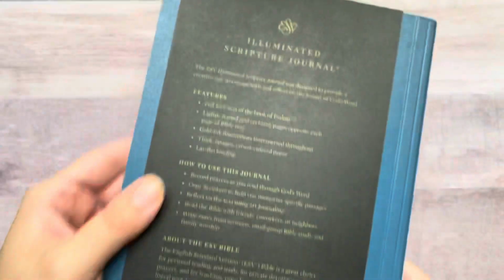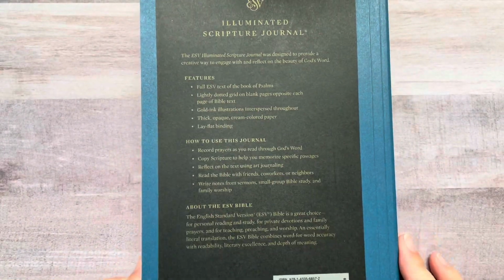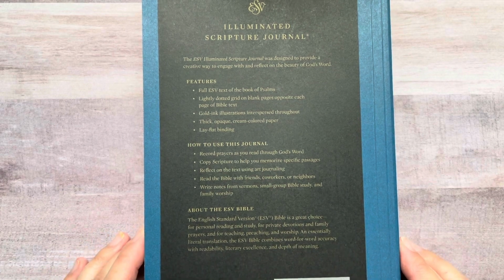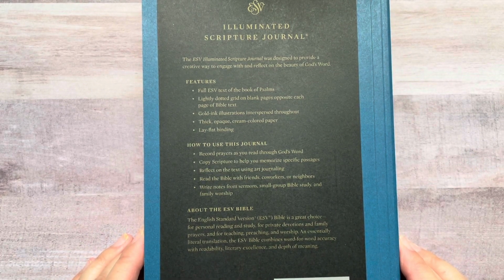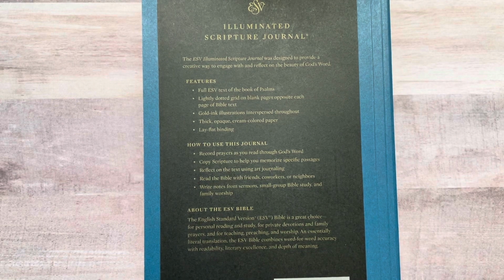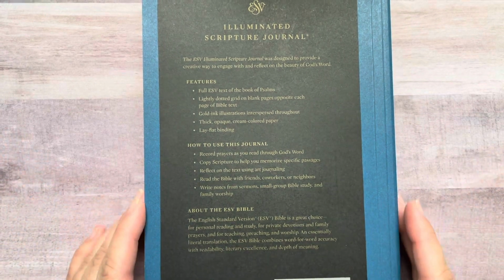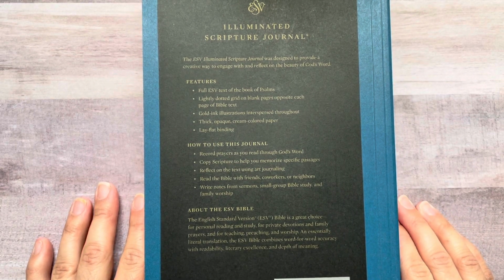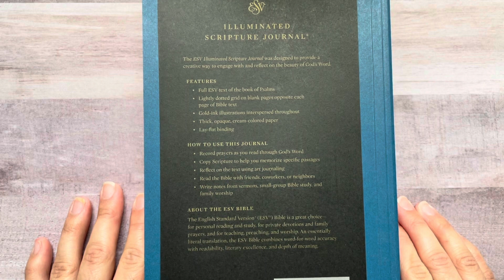Flip it around to the back. It has here some of the key features that this scripture journal brings. It is in the English Standard Version, the book of Psalms, like I mentioned before. It has lightly dotted grid on blank pages opposite each page of Bible text, and I will show you guys that. Gold ink illustrations interspersed throughout. So it has some pages with illustrations in between, and they have gold ink. It's thick, opaque, cream-colored paper and lay-flat binding.